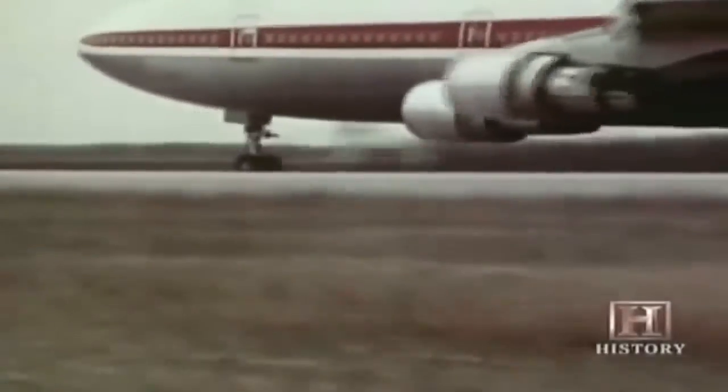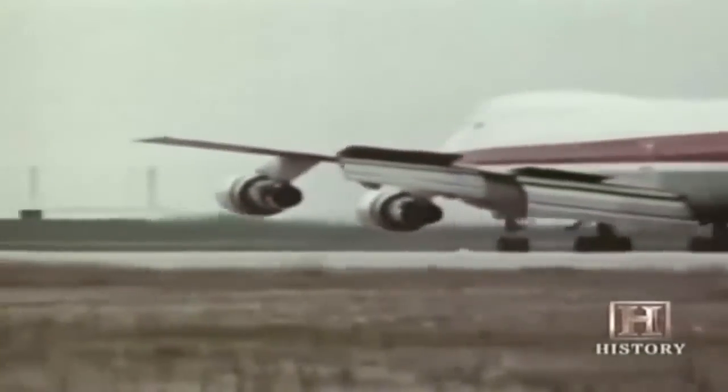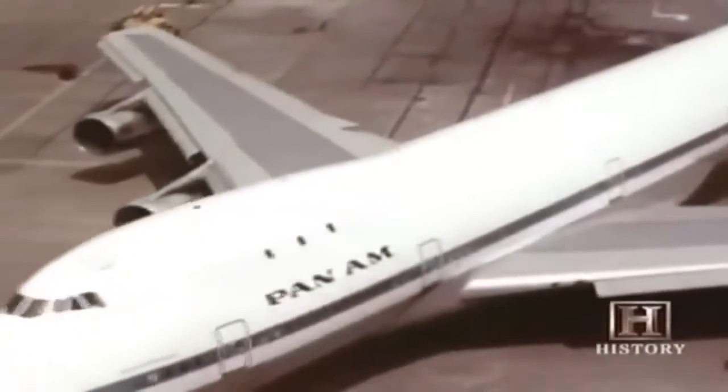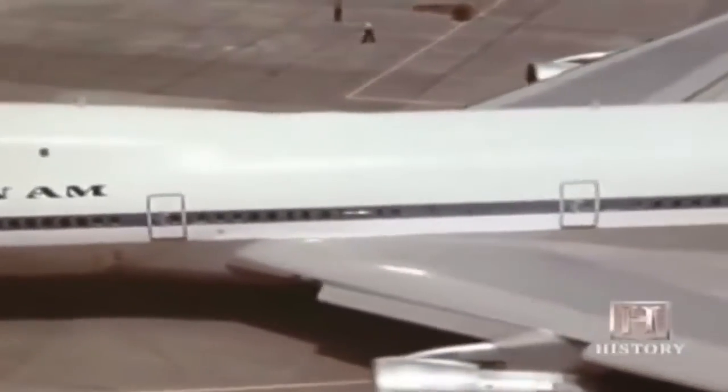The first 747s in the early 70s sold for $21 million. Today, a 747 will cost you $170 million. And you can order your choice of engines from either General Electric, Pratt & Whitney, or Rolls-Royce. It's been the flagship of the world's airlines now for almost 30 years. So it's time for another one.